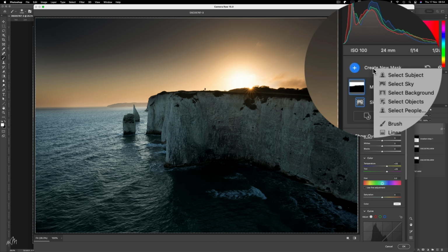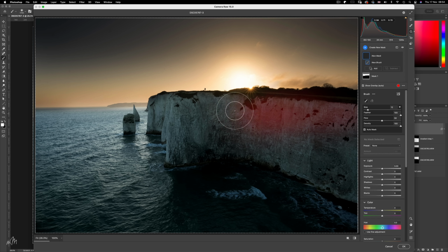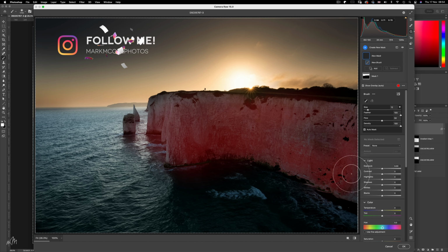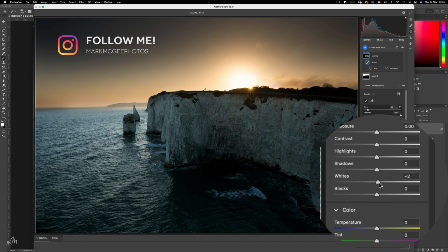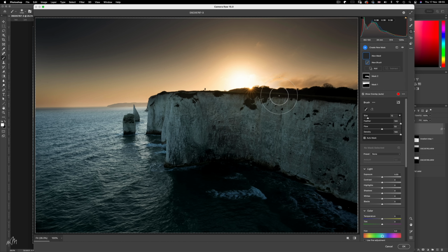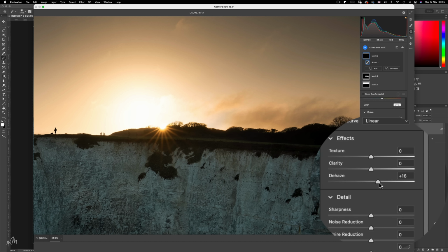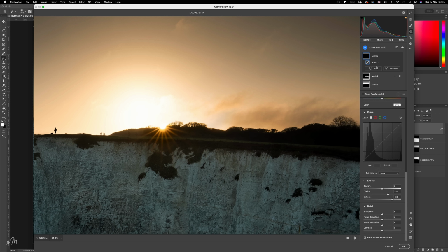Next, let's create another mask for the foreground using the brush option. And I'll select the white cliffs and add some whites. A quick before and after. Looking good. Now I think the sun flare needs some enhancing, so creating yet another brush mask, I'm going to add some dehaze and clarity. And that really makes the sun flare pop.